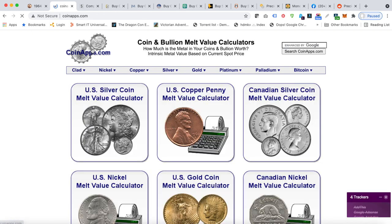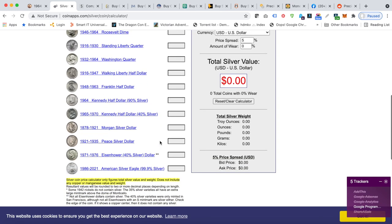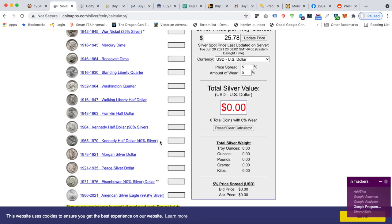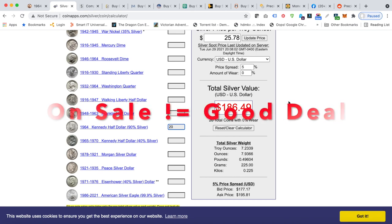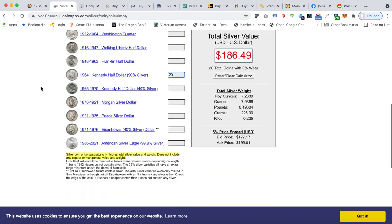I'm a little off topic here, but it's also great for doing silver. It has all the major coin values in here. So if you're going to an online bullion dealer and you see a roll of half dollars for $234 on sale and you think that's a great deal, well, a roll of half dollars, 90%, 20 of them, is $186.49 worth of silver today at $25.78. So at $234, it may be on sale at that online bullion dealer, but that is a huge premium they're getting on you, okay? So that's why I say these are two great apps to have in your back pocket, so that you know the silver content and the value of that silver of the things you're trying to buy.